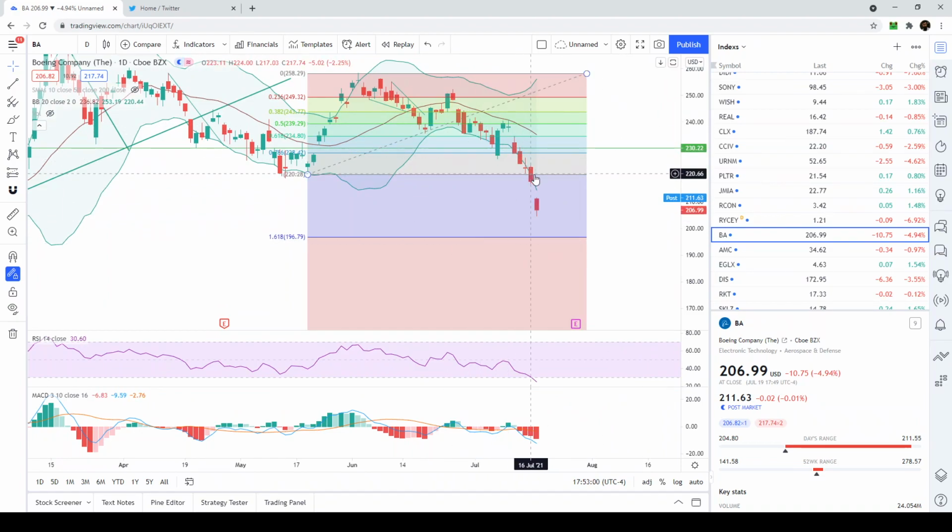BA also falling because I believe of the COVID news. So lots of airlines and things are taking a hit. Also, obviously, because the IWM was not doing too well. We could also see that it's trading outside of the lower level of the Bollinger band. We crossed this very important fib level at 220, a very important level in general. We crossed down below it. The RSI is now extremely oversold.